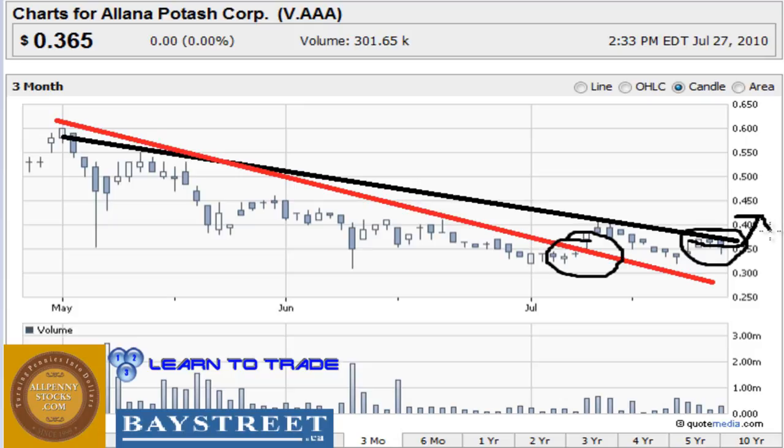So it looks like in the short term price could break back above this downtrend line here and continue higher. We haven't seen that yet, but if we continue to see some volume come into the picture, which we have been seeing, we could see some upward price movement come along with that volume.